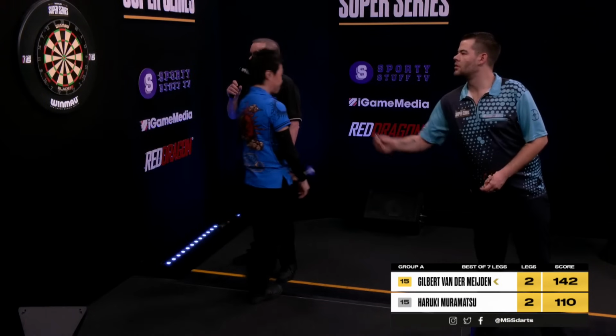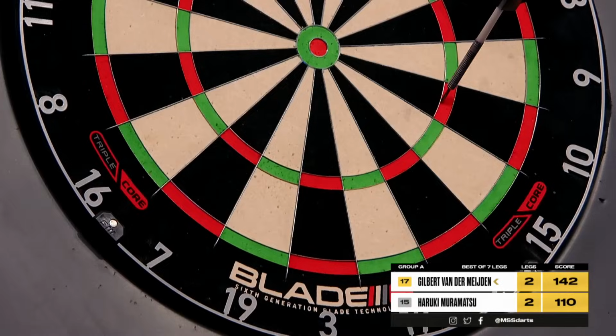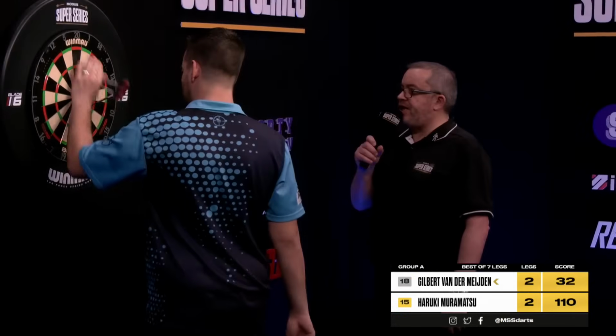Now as Gilbert looks at this 142, 62 left, so treble 10 will be the shot. 110. No messing about this time. Haruki requires 110.